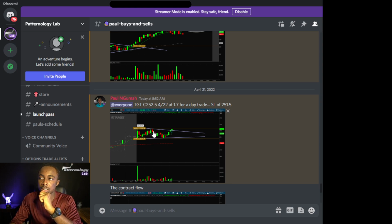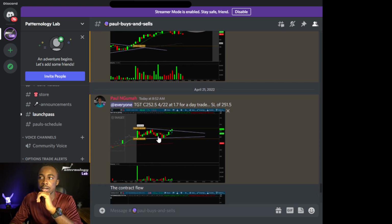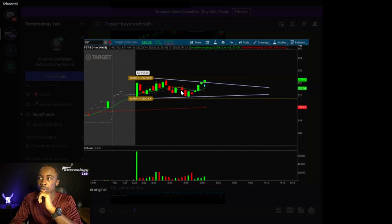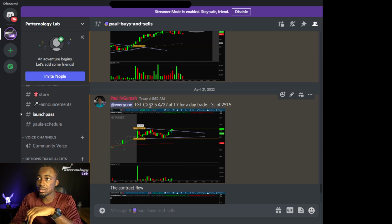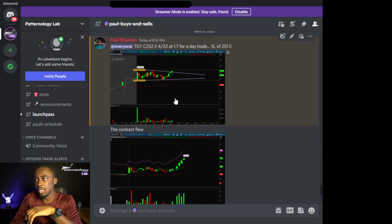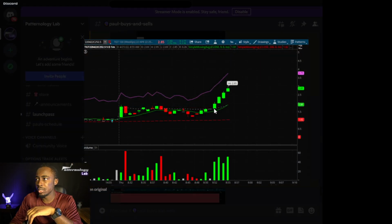It's been chilling. It's been going slowly. It's been showing these little hints that it was going to go higher. The gap at 260 was there, and then it showed this thing right there on the 1 minute. So we got in right there, right at that breakout of that bullish pennant, with these contracts, the 252.5 calls for $170, and as soon as we got in the contract, it started to run immediately.